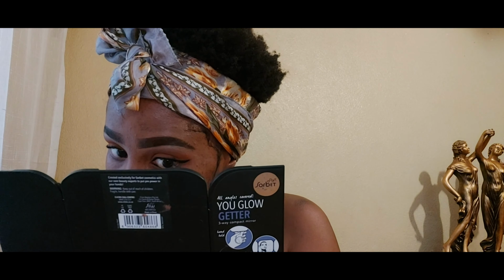The reason why I'm fanning my concealer is because I want it to be more prominent, and I don't want it to just disappear in my foundation. I want it to stand out, basically.